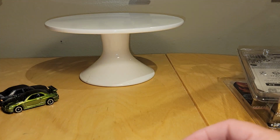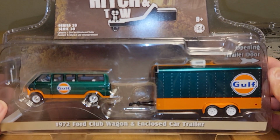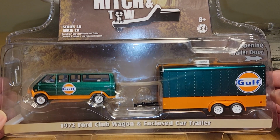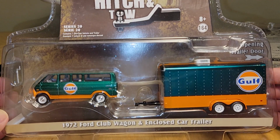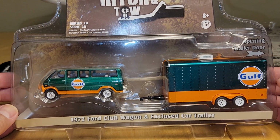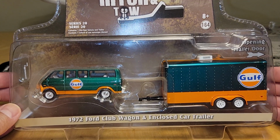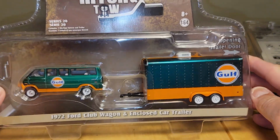All right, and the other piece I got, a buddy of mine picked this up for me. I've shared the regular version with you, but this is the Greenlight Hitch and Tow Series 20, a 72 Ford Club Wagon and enclosed car trailer, and of course, as you can see, this is the green machine golf version of it. I had the regular one I shared probably many months ago, and finally was able to track down the chase version for a relatively good price. So again, another golf chase piece.